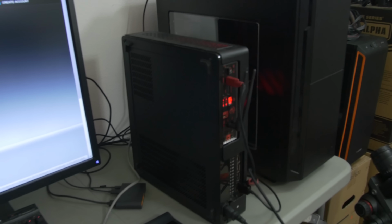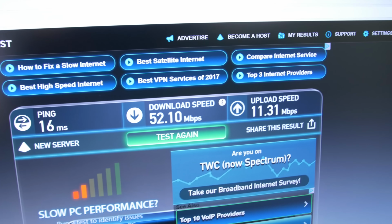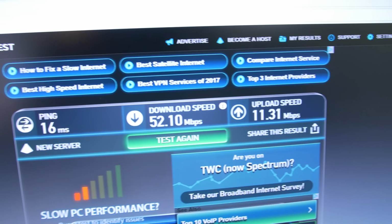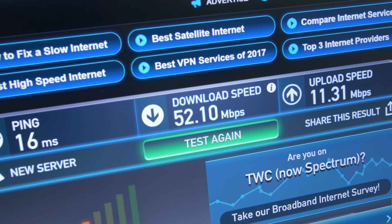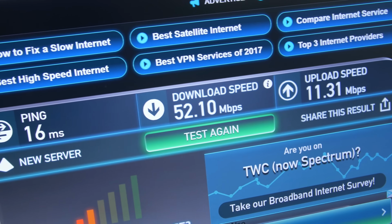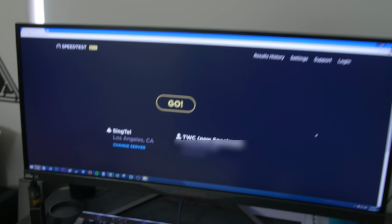I actually hooked up my Go Anywhere Do Anything PC in the Node 202, which is on Wi-Fi right now. I did a really quick speed test just to see what we were getting with Wi-Fi, and we're getting 52 down and 11 up. Okay, so not too shabby. The download speed's less than half of what it was with a direct wired connection to Hotline, which was about 118 down, if I remember correctly.